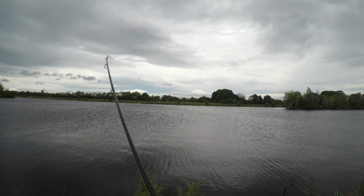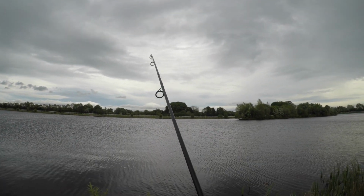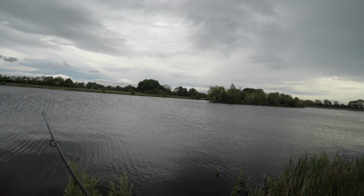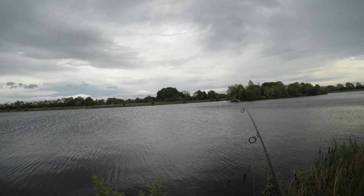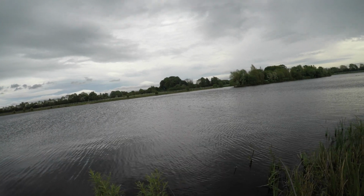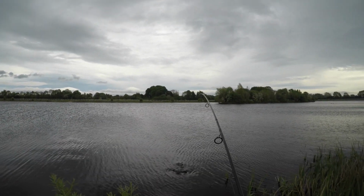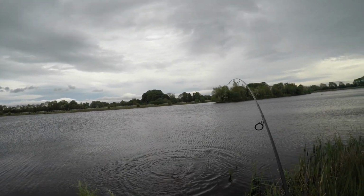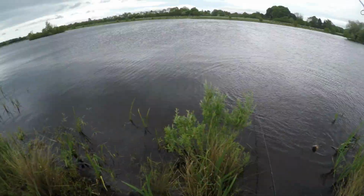I think I've got my first tench. It is a carp, it's zipping around the place too much. Oh, don't go crazy. Oh, I just lost my lead at the last moment there. Little git. Where's my net?